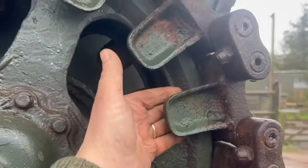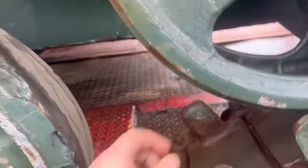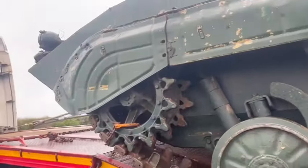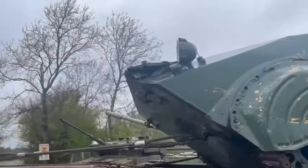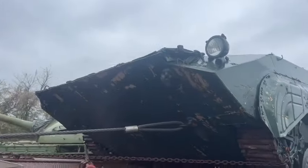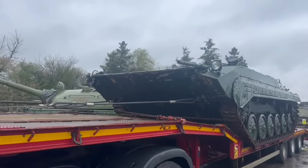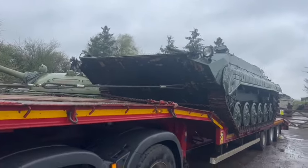Yeah, they only wear through here. No, reasonable. Road wheels, serviceable, a bit scruffy. That one off the back where it's thrown a track in the past. And what a wonderful piece of machinery. It's got the splash guard on the front. Something resembling a great big gun on it.